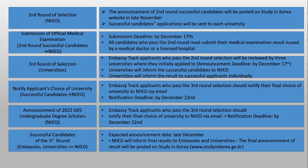They will frequently contact you and ask you if they need any document, or if you need to provide any examination or medical certificate or different things. They will communicate with you through email. So keep checking your emails every day, and I hope you, or some of you, will get the notification for the first round of selection.